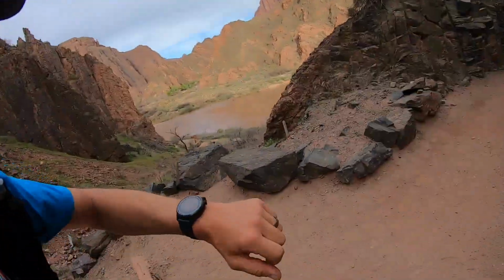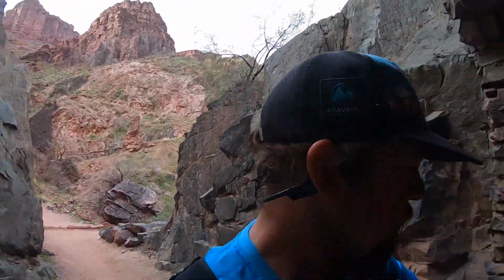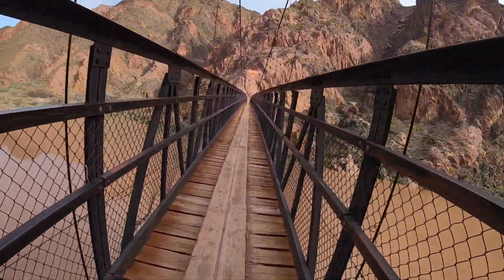Approaching the river, I'm at 1:05:20, 1 hour and 5 minutes and 20 seconds. Which might be a new PR for me. Just trying to take it easy on this descent, but felt like I was. And here we are.